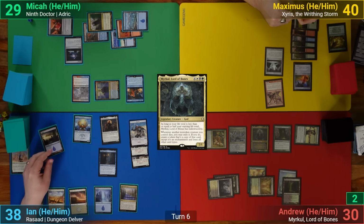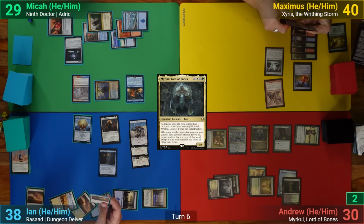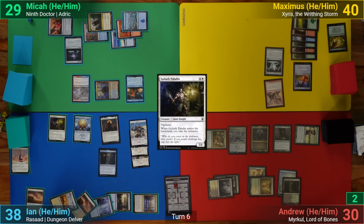Ian reveals an Island off the top, and gets to put it into play thanks to the Gate, and he then draws for turn. He casts a Goliath Paladin, and takes the initiative, going into his library and getting to find 2 basics thanks to Dungeon Delver.